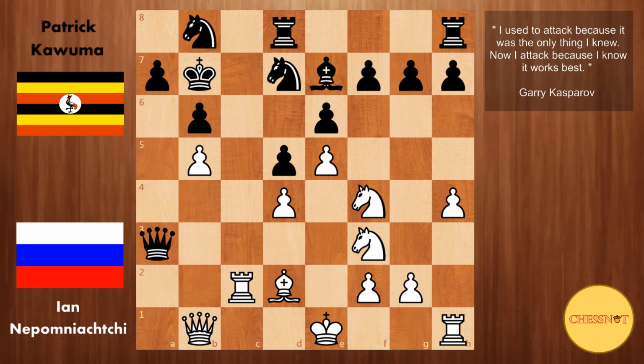So the only move to defend the queen is bishop to f8, but this looks quite sad, moving your pieces backwards. You can see all of black's pieces are quite horrible. So bishop to f8 makes room for the queen to come to e7, so rook to a2, queen to e7, black's queen is safe.